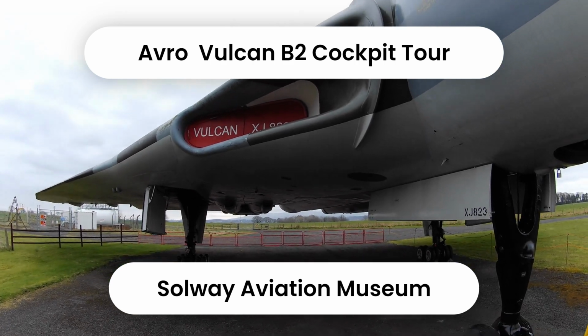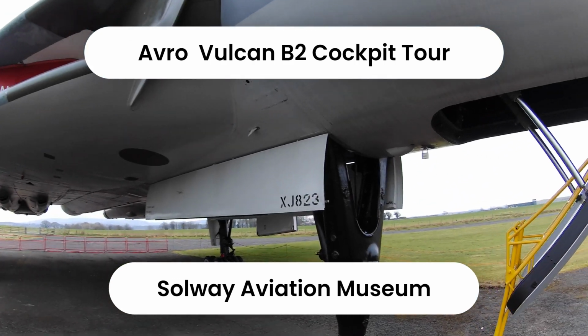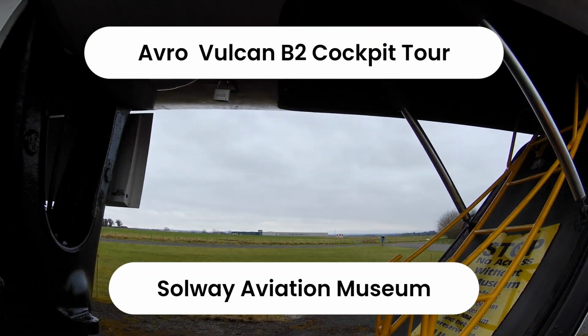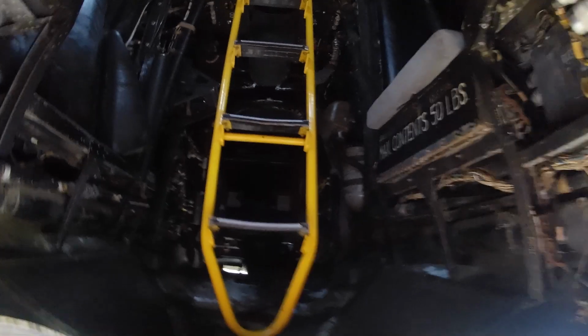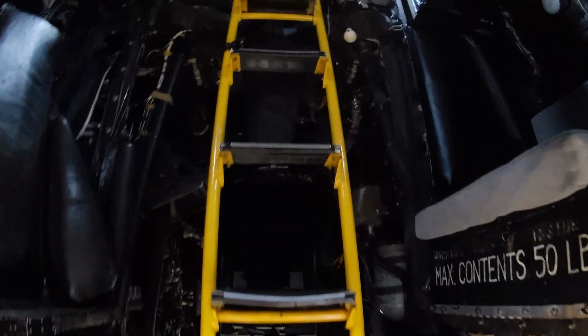Welcome to X-Ray Juliet 823, the Avro Vulcan B2 at Solway Aviation Museum. This is the crew access ladder up which the crew of 5 would enter the aircraft for a typical mission. And for a large aircraft, the crew compartment is really surprisingly small.